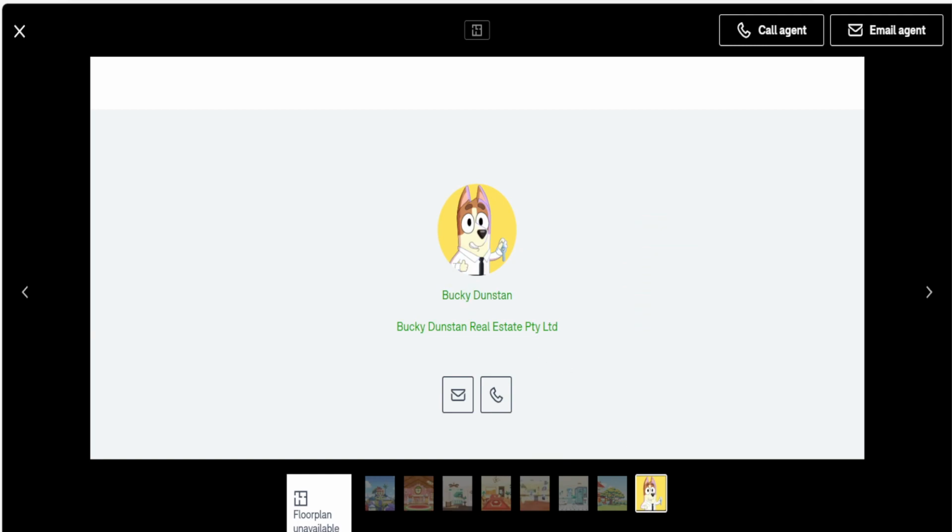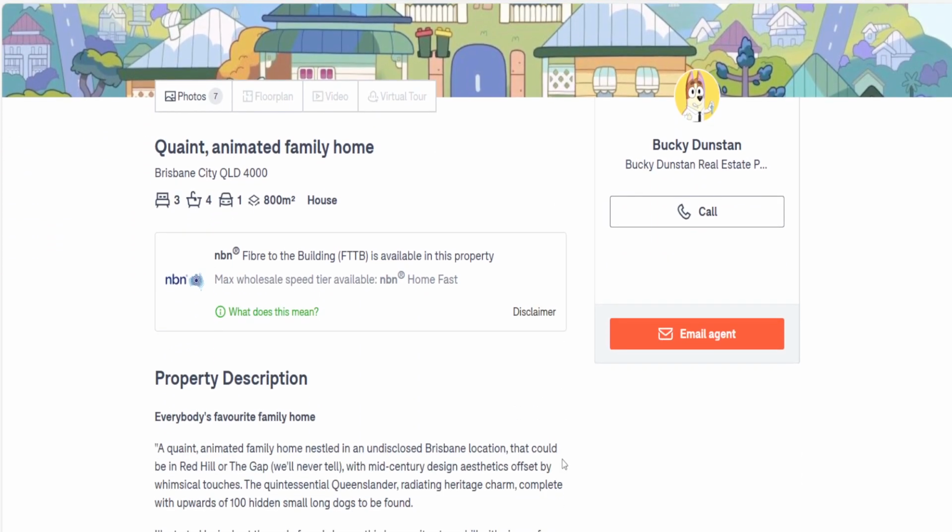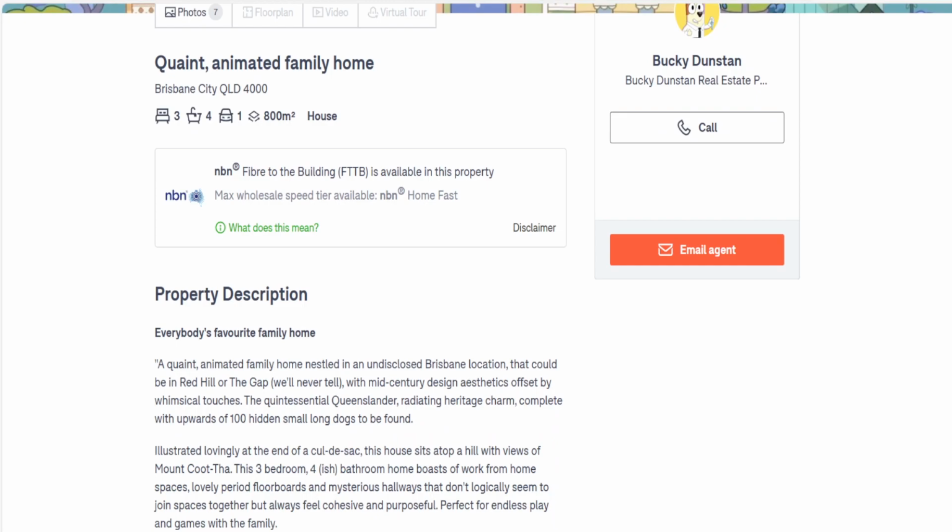Yeah, so if you don't know, Bucky Dunston is a character in Bluey that has appeared before in the episode Dragon. He only appears in a flashback, but he was the person that made Bandit stop trying to be a writer. And now he's selling his house. But yeah, we got a little property description here, too.